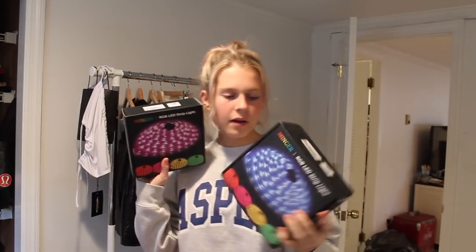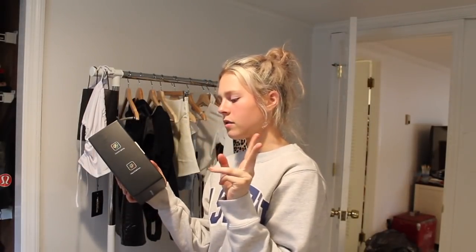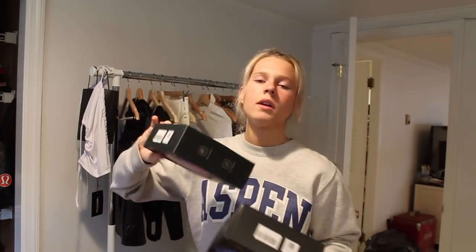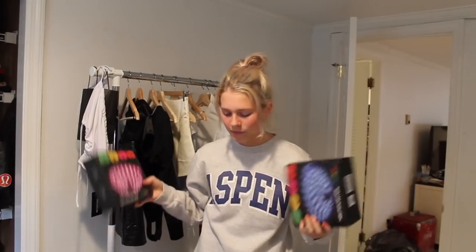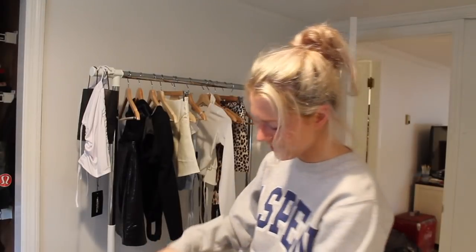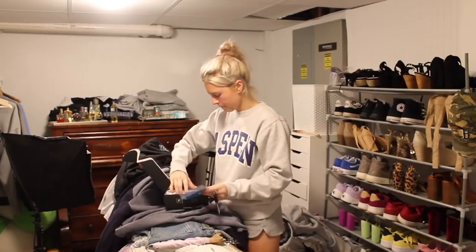This is the first box, and one of them I got in a longer size than the other. This has two strips that are 16.4 feet each. This one is only one strip and it's 16.4 feet total. Maybe I'll put one of these up in the closet and one of these up in the bathroom or the bedroom. I don't know. Why am I so indecisive? The life of a Virgo. Never can make a decision.